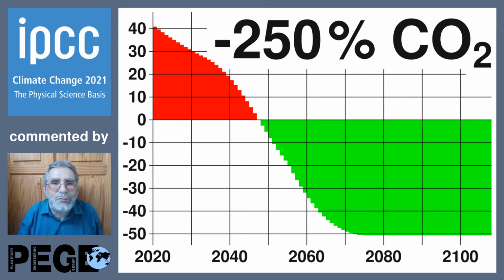The only target we should have is the planet renovation. And planet renovation means to reduce as fast as possible to real zero CO2 emissions and then to filter CO2 out of the atmosphere and split it again into carbon and oxygen. That's the only real target.